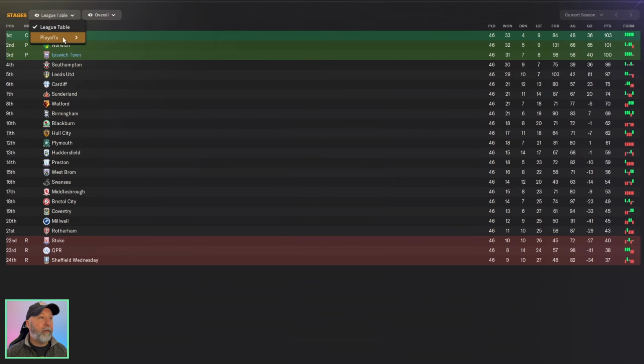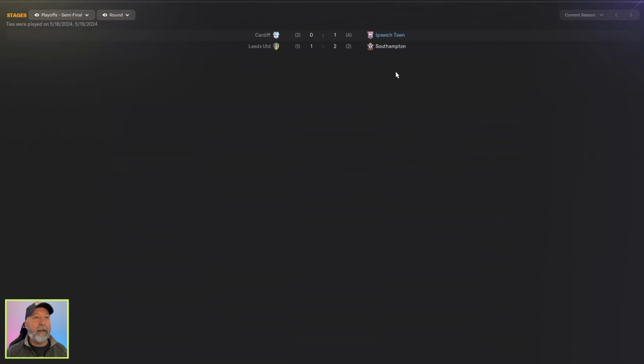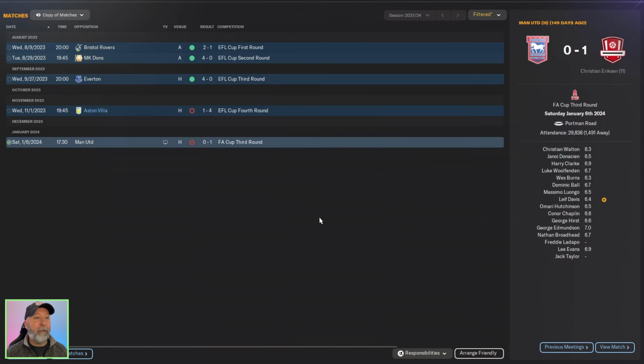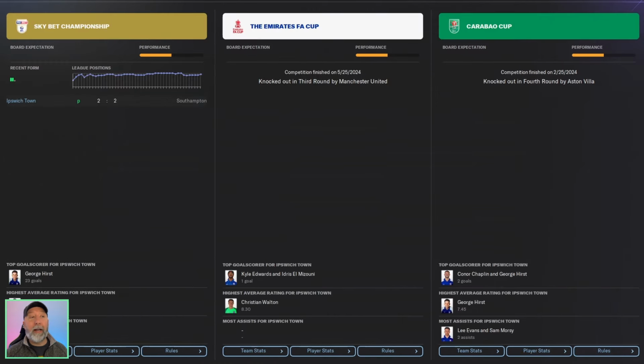And if we look at the playoff promotion spots, you can see semifinals against Cardiff 4-2, and then the playoff final against Southampton 2-2 in penalties. EFL Cup run is where they had it, but unfortunately out against Aston Villa, 1-4 in the fourth round, and then FA Cup immediately in the third round against Manchester United. So competition-wise, you get third place, you get promoted, a fantastic Championship run. Unfortunately, FA Cup and Carabao Cup, yeah, you're knocked out. You did do somewhat well in the Carabao Cup, but still, not expected.